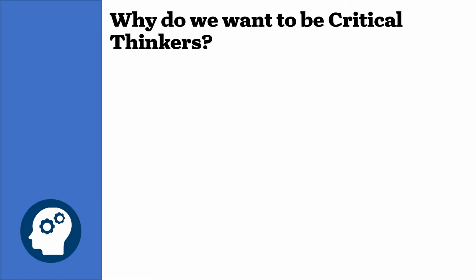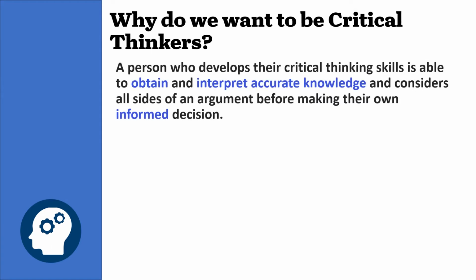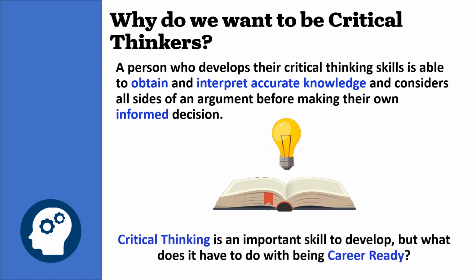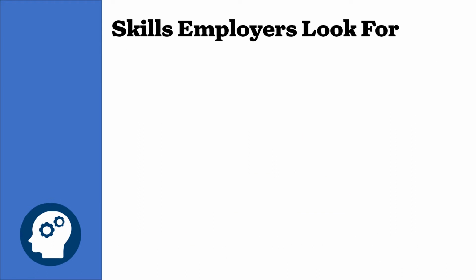Why do we want to be critical thinkers? A person who develops their critical thinking skills is able to obtain and interpret accurate knowledge and considers all sides of an argument before making their own informed decision. Critical thinking is an important skill to develop, but what does it have to do with being career ready?